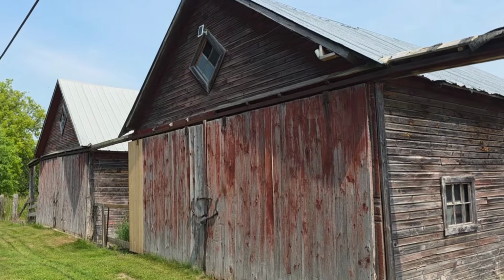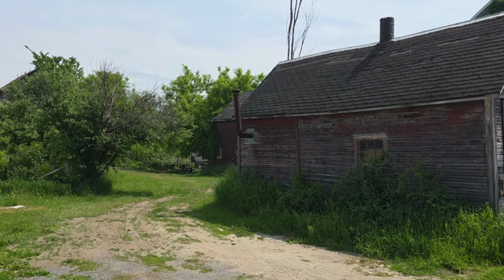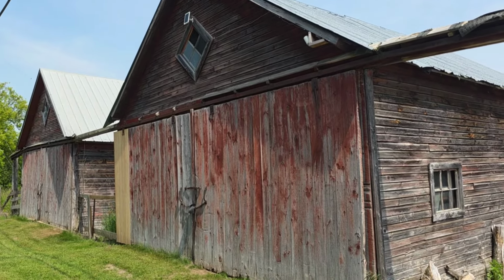You can see some of the old buildings and old barns in here. Some of these, again, are owned by private property owners right now, so I can't go in and show you the details, but very beautiful. I'm glad they still stand somewhat.